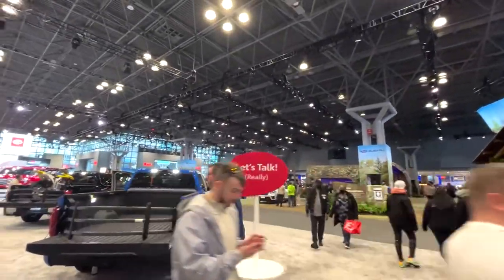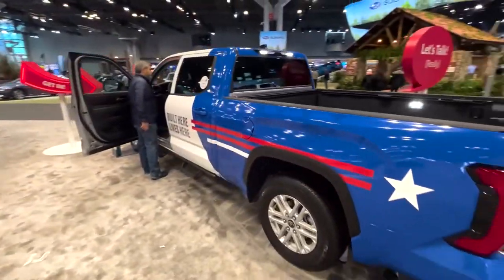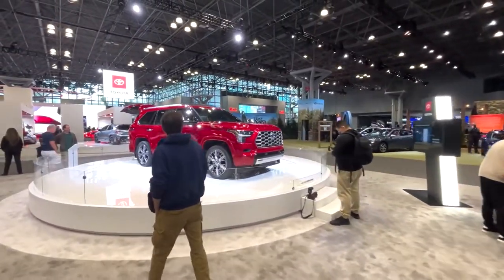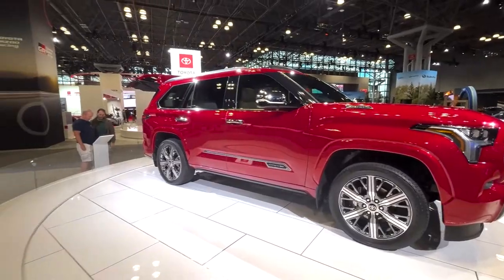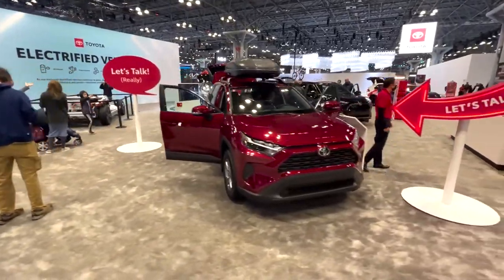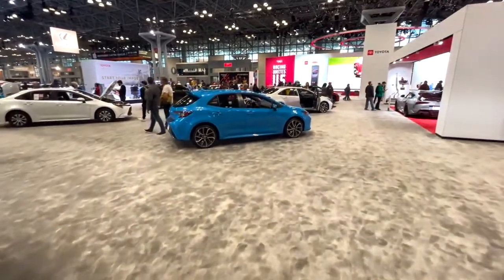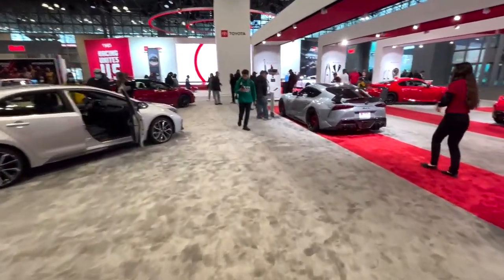Cool, that's a nice red, white, and blue truck from Toyota. Wow, they have a lot going on here. That's cool. That's almost Colton blue. Oh, that one's spinning. That must be nice. Lots of Toyota. We'll keep it moving. And as we head across the way, it's like, even more Toyotas. Oh, a Supra, that's cool.